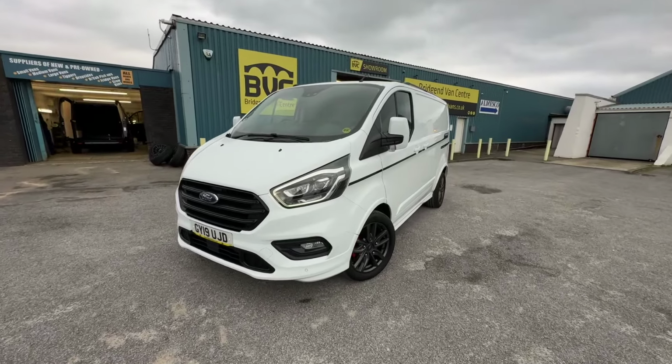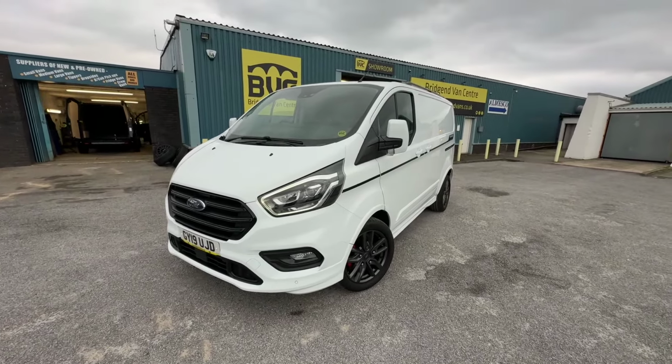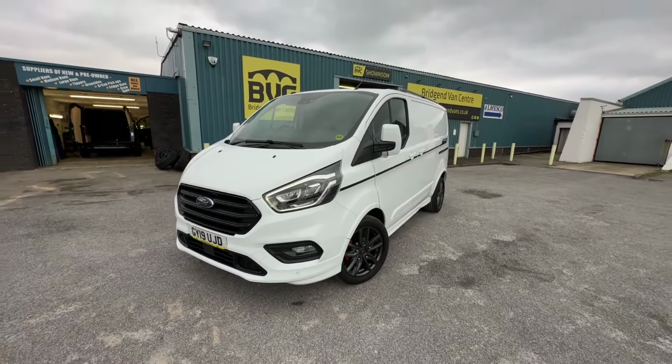Here we have for sale our 2019 on a 19 plate. This is our Ford Transit Custom. This is the 290 model, so 2.9 tonne gross vehicle weight. This one has got the 2 litre EcoBlue Euro 6 diesel engine producing 170 PS, which is roughly 170 brake horsepower. That is accompanied with a 6-speed manual gearbox in this particular van. And this is the short wheelbase sport panel van.